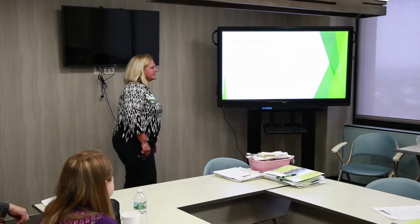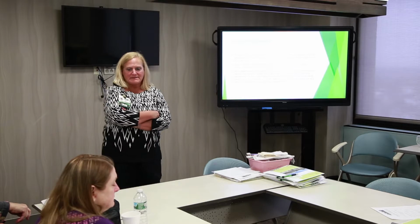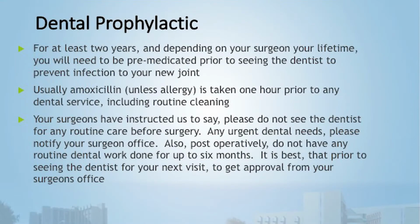Dental prophylactics. If you have been told already that you will need to be pre-medicated before going to the dentist, depending on your physician, it could be for a lifetime or it could be just up to 2 years. The pre-medication is an antibiotic. It's normally amoxicillin unless you have an allergy to it.